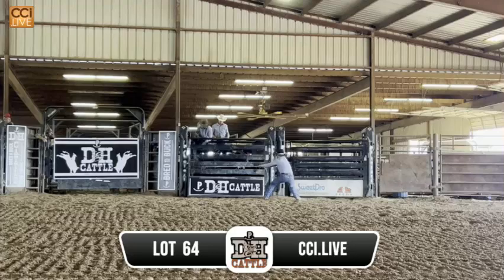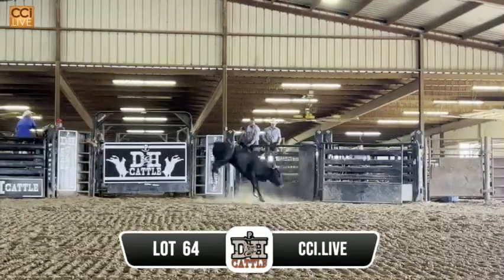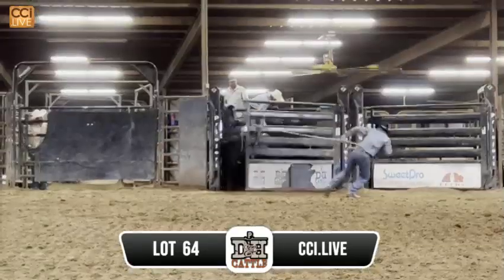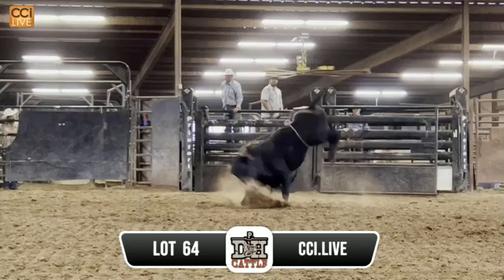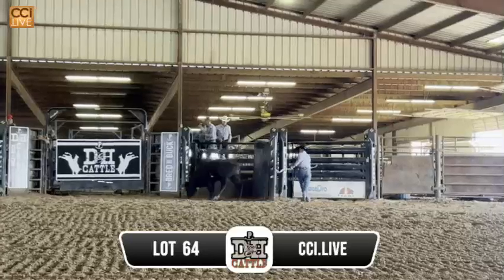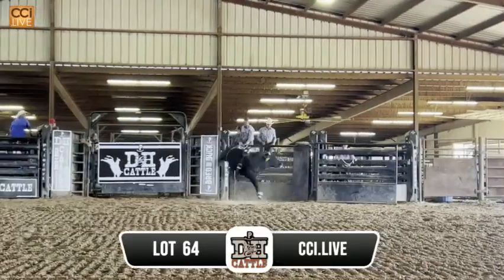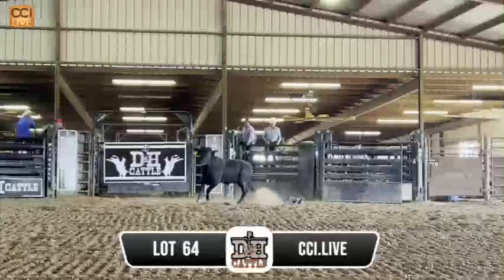Go ahead, HD, on number 64. Hey, watch this calf turn back, and he is making some revolutions right there. I don't know if you can tell how fast this calf is turning and bucking, but we're going to slow it down a little bit so you can see this calf extending and bucking through each turn. This calf is really wanting to do some stuff, and he's doing it in a big way. This calf is really under the money, and he's bred to do it.